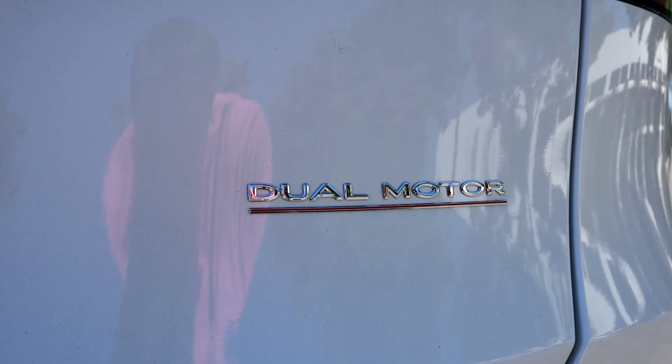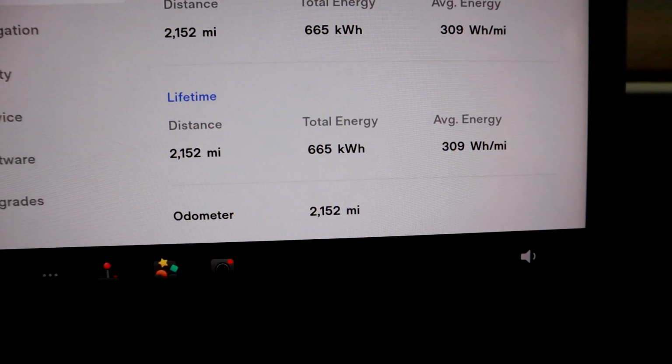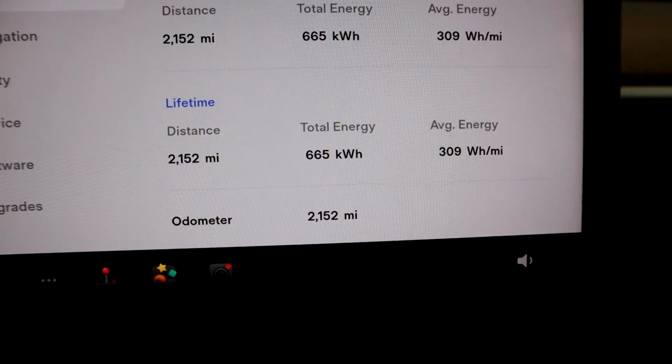And so I know the efficiency is pretty good, but at the same time, it's not all that great. I'm kind of not really impressed with the efficiency. I want to see it a little bit better. Maybe it'd be nice if it was under 300, but I just can't keep it under 300. My total lifetime right now was 308. I've only driven the car 2,000 miles, but I can't keep it under 300, and it kind of bothers me, actually.